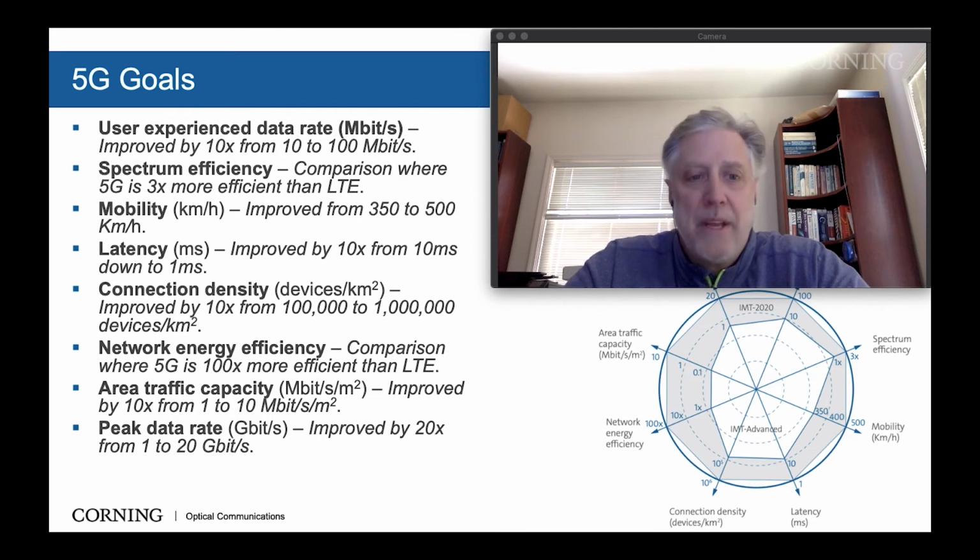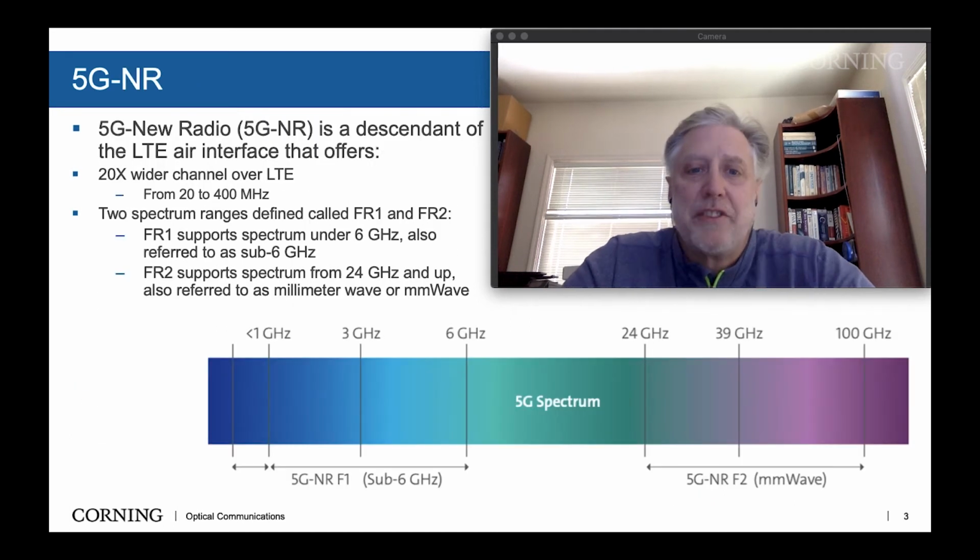So amazing things coming. So your 4 building blocks: 5G new radio, descendant of LTE. It's going to give you a 20x wider channel than LTE, from a 20 megahertz max today to 400 megs. And in order to exploit the ability to do 400 megahertz, you have to open up spectrum that has the available capacity to do that.